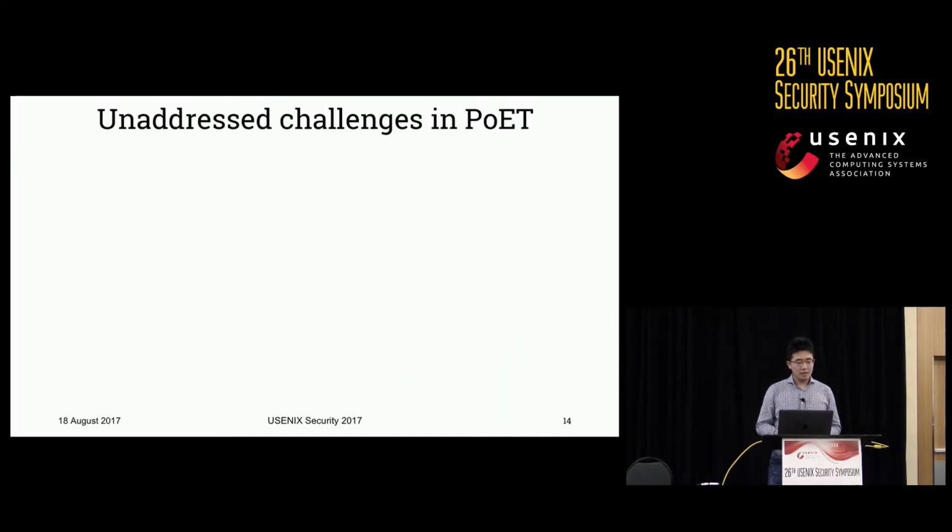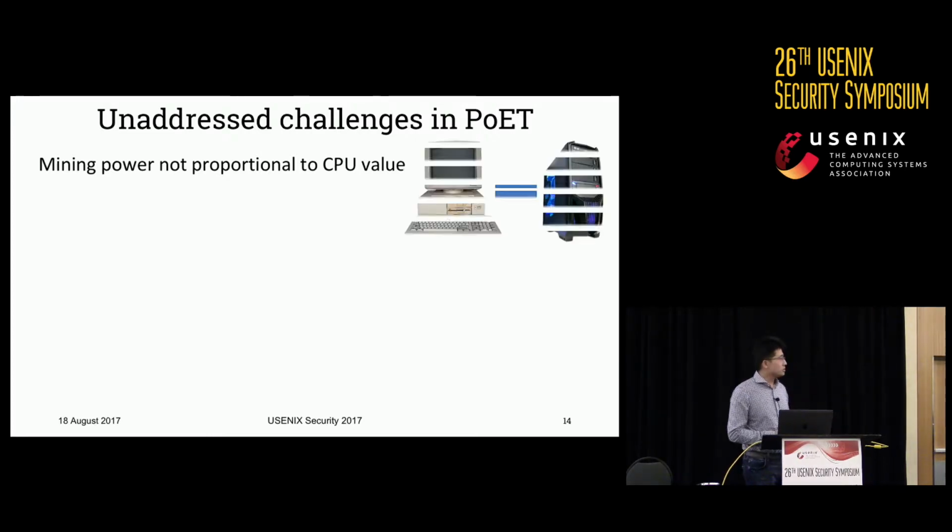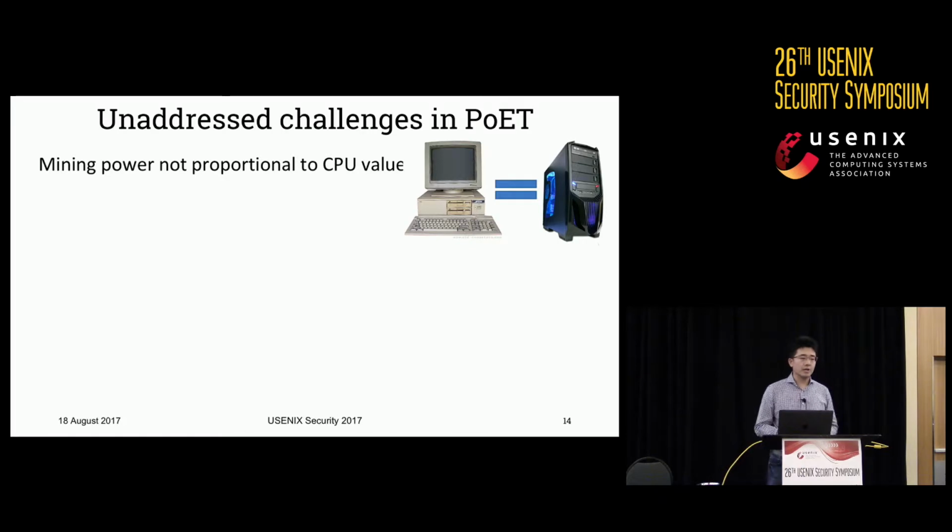However, as we found out, there are some technical challenges that are not fully addressed in PoET. In PoET, the mining power of a CPU is not proportional to the monetary value of that CPU. In other words, an old CPU is just as powerful as a new one when it comes to mining power. So this leads to a very interesting problem, which we call the stale chips problem.